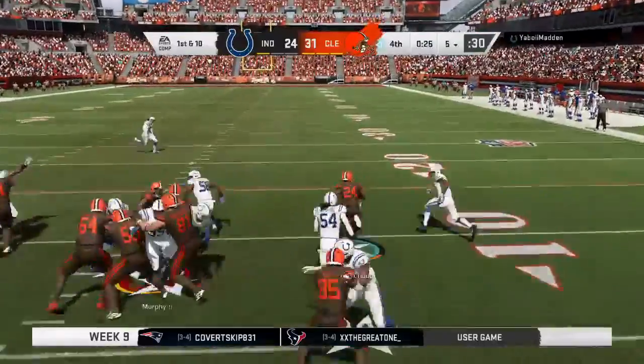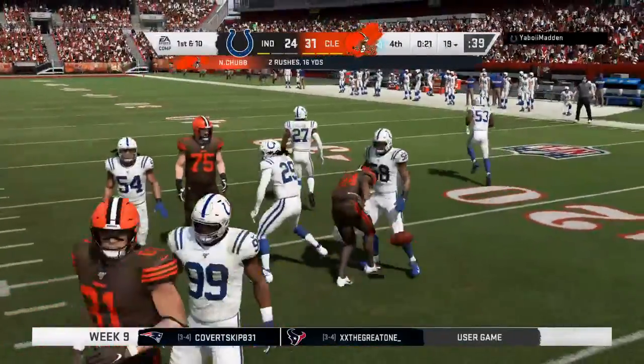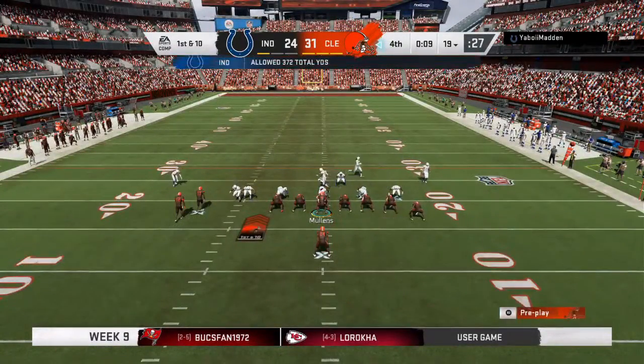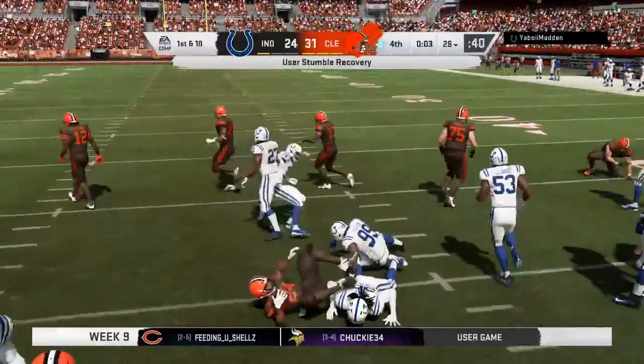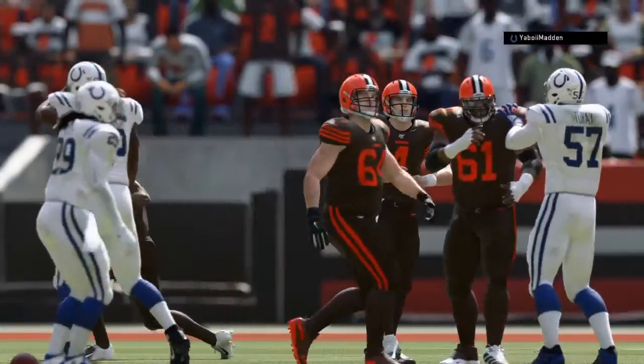They start on the ground with Nick Chubb. And he takes this just about a yard shy of the 20. 14 yards, and it's a Cleveland first down. They run again on first down, Chubb. A good run there on first down, and it'll leave them with a 2nd and 2.